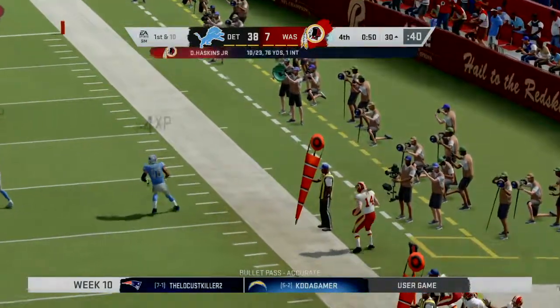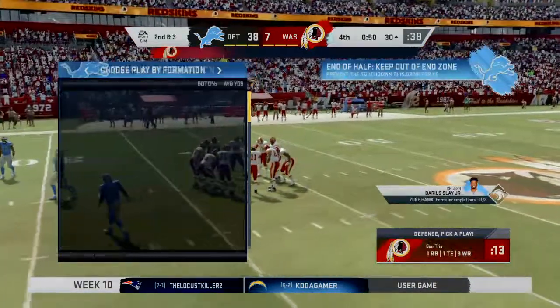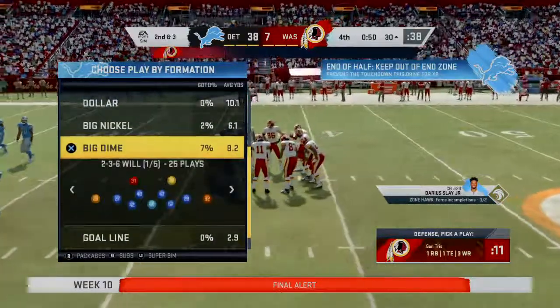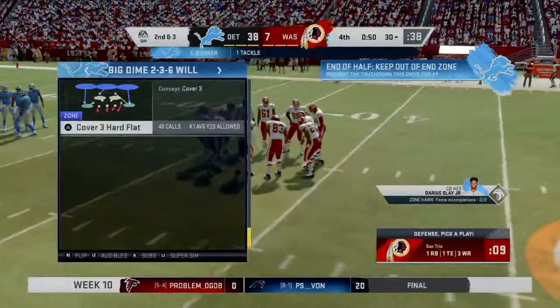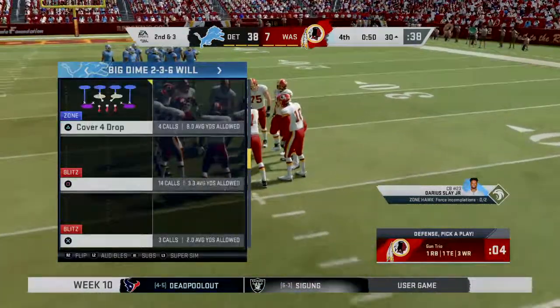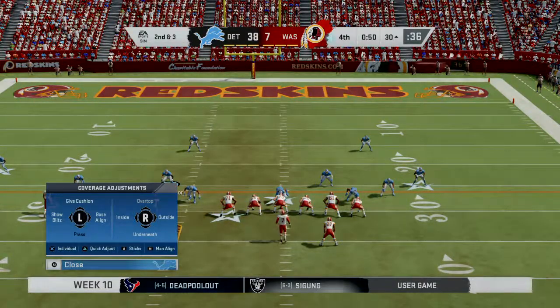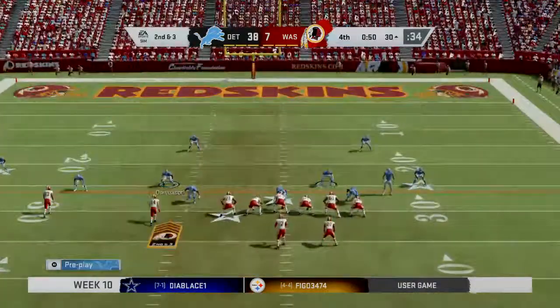Throwing the out route incomplete. That's Quinn. And he'll be out of bounds as he gets it down to the 30 there. 7 yards, the pickup on the pitch and catch. Able to get 7 on that first down pass play. 2nd and 3.